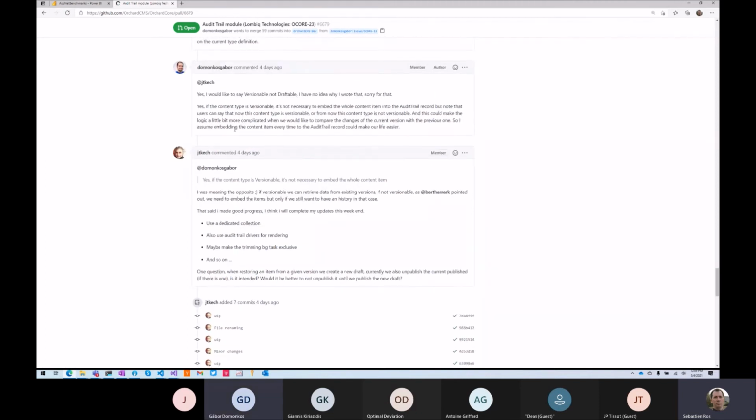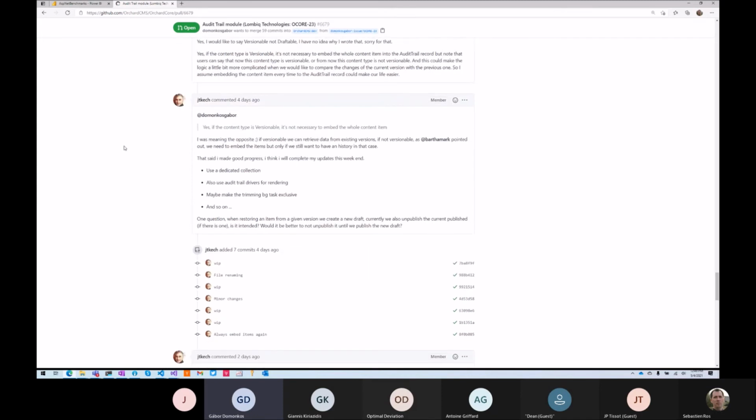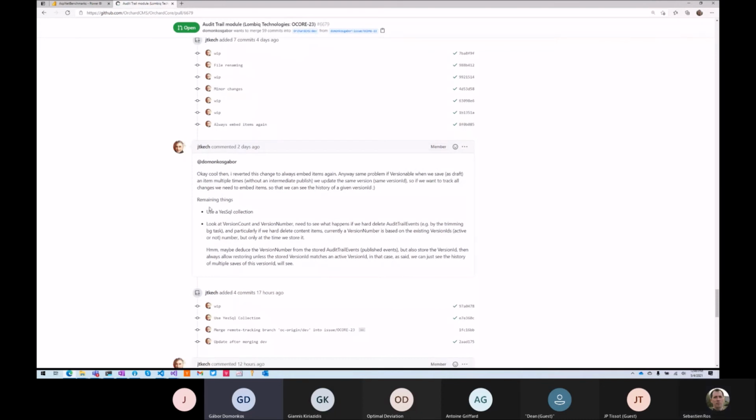Yeah. I think that's fine, but maybe some people would like to say, well, I don't care about storing the full story of the document if it's not versionable. So that's why I'm saying maybe it should be an option. Yeah, it's an option because you have a list and you can say I don't want to track the changes of this content type, or I want to track the changes of this content type. So it's not depending on whether it's versionable or not. It depends on what types you select that you would like to track. So Jean-Thierry agrees with that? Yes.